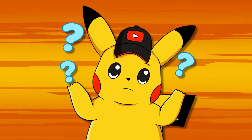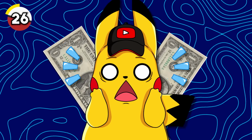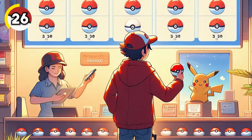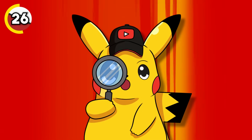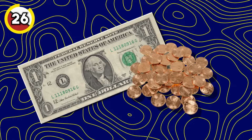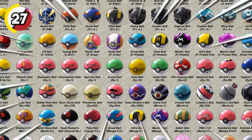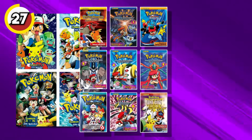I guess there's just so much about Pokeballs that you don't know. Did you know that a regular Pokeball costs less than $2 in the anime? See, a Pokeball is 200 Pokemon dollars, which is based on the real-life currency yen, so converting that to dollars would give us around $1.90. Did you also know that there are over 100 types of Pokeballs in the anime, manga, and games combined?